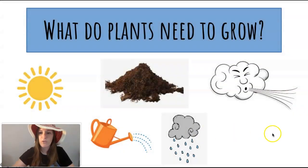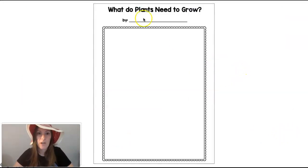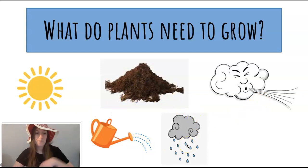Okay, so what I want you to do at home is I want you to make a little poster about what do plants need to grow. And it can look something like this. You can write at the top, what do plants need to grow by Jeremiah, by Dalen, by Kennedy. And if you want, you can pause it on this slide so that you can draw and you won't forget about all the things that plants need to grow. They need sun, they need soil, they need air, and they need water.